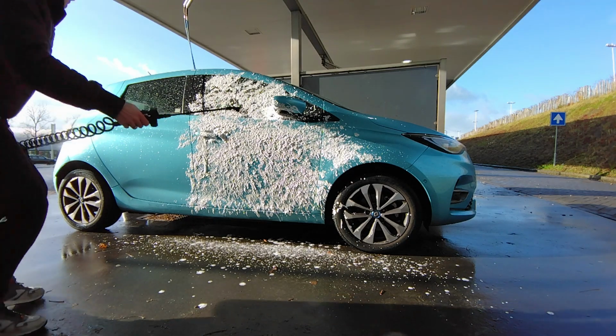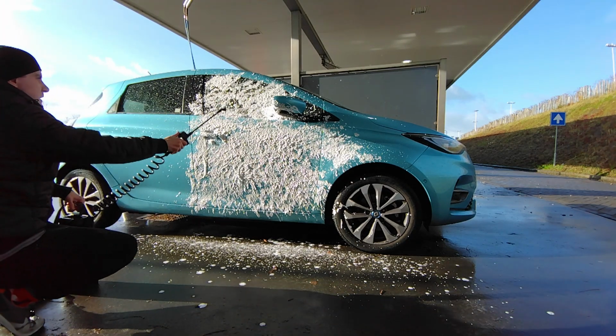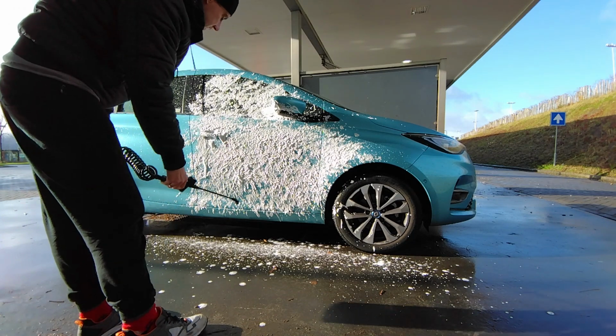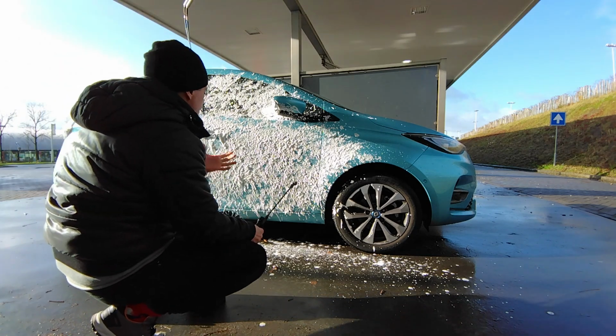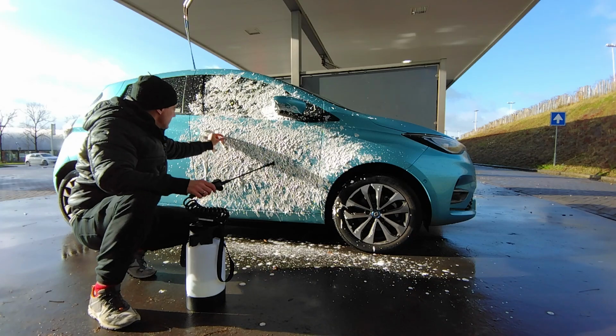That's really not so bad, because it comes out very easily. It sprays really well, and as you can see, the foam is thick, but it stays on the car really well. I actually wasn't expecting this. I thought it would be more like a thin foam. But this is really thick. I mean, look at that.